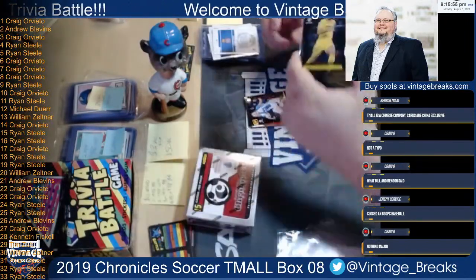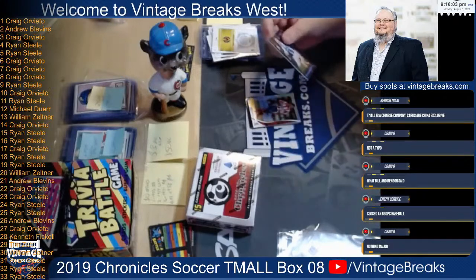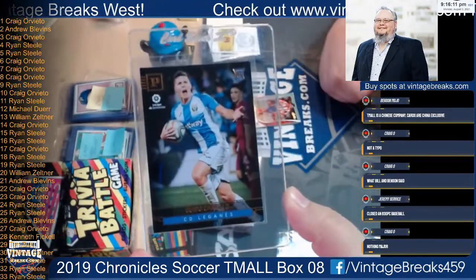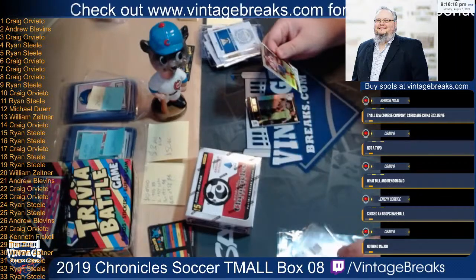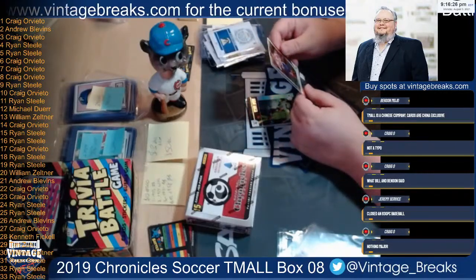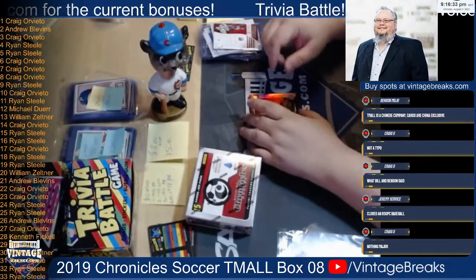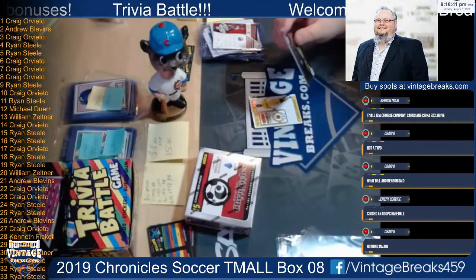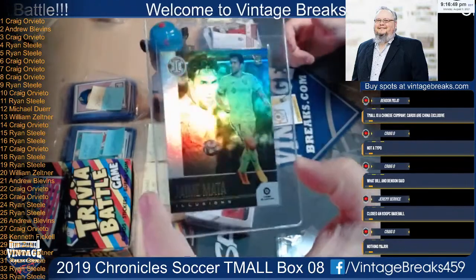No rookies so far in this pack. That first pack had a lot of rookies. Oh, but I say that, and then we got a rookie. We got Guido Carello, rookie. That's 22 for Craig O. Number 23, we've got a Viri Christensen, or Christensen Viri. This is 23. Number 24 for Mr. Steele, a Jamie Mata rookie.